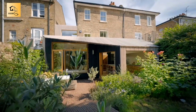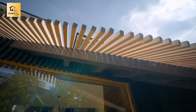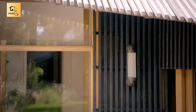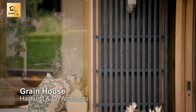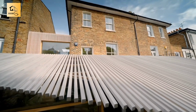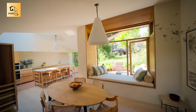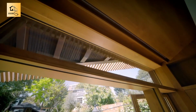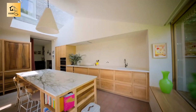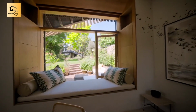This is Grain House, the clue's in the name. On the outside, it's draped from top to toe in a skin of Siberian larch battens, some charred to a grimy black, some left natural to weather. Inside, it's a hymn to ash, Douglas fir, oak, and walnut. It's a woody, woven extension to a refurbished house.